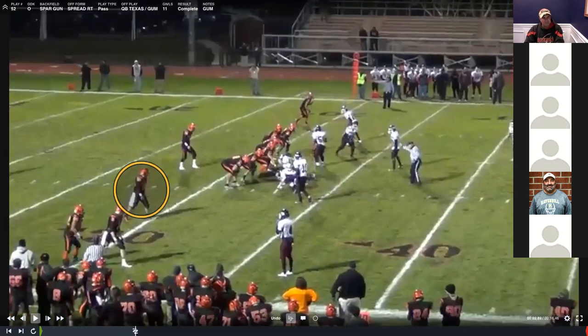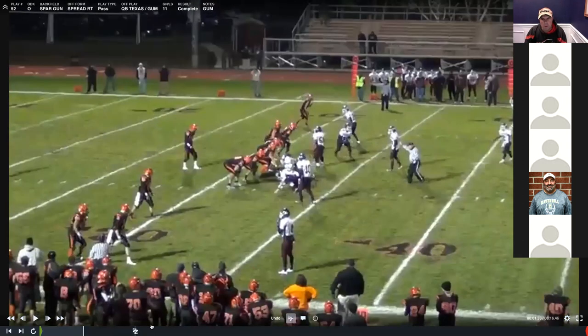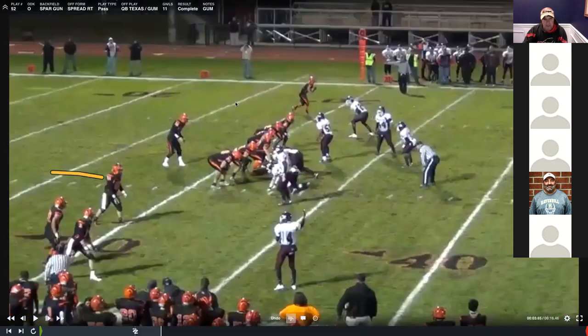And we're in empty. We're in empty right now, and we're going to run quarterback Texas, which is zone, and we're going to run gum. And we want to go fast and do stuff like that so they don't know where to line up, and the quarterback knows that he's reading, all right, cropping the picture.